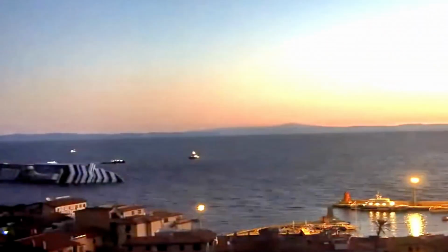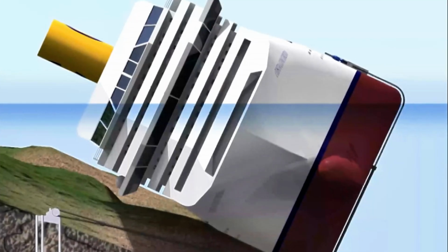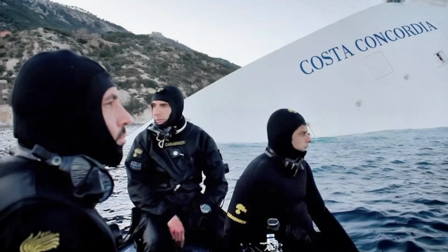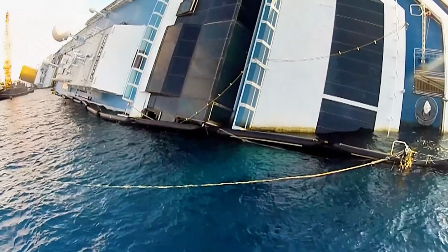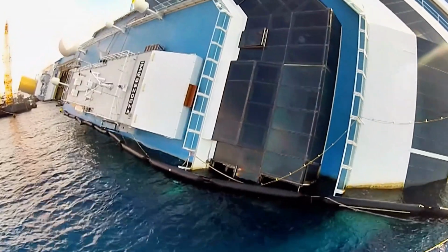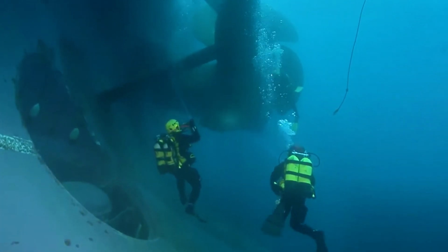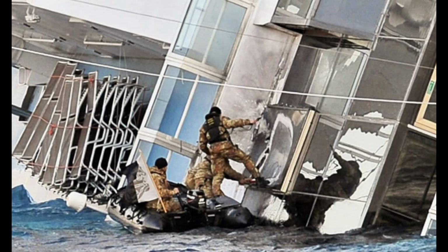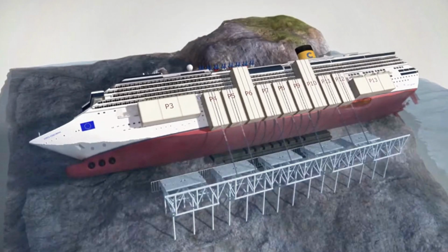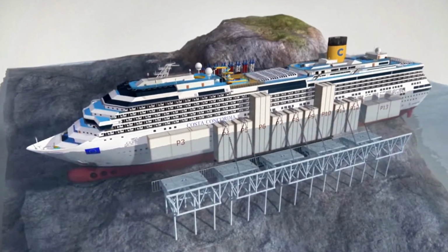Using detailed surveys, 3D mapping, and underwater inspections, they assessed the ship's condition and its precarious position on the rocky reef, quickly realizing that the salvage would be one of the most complex ever attempted. Initial estimates projected a cost of over €1 billion and required the coordinated efforts of hundreds of skilled workers over 10 months. But as the investigation unfolded, it became clear that the challenges were even greater than anticipated. These findings laid the groundwork for an unprecedented salvage operation that would push modern engineering to its limits.